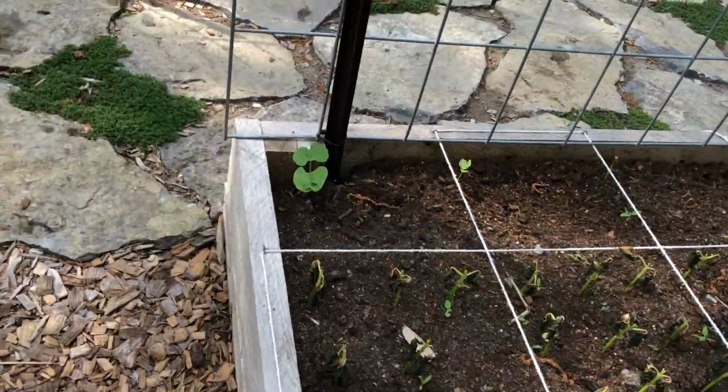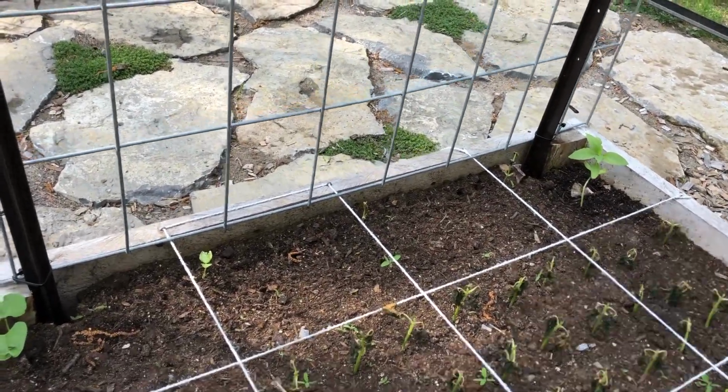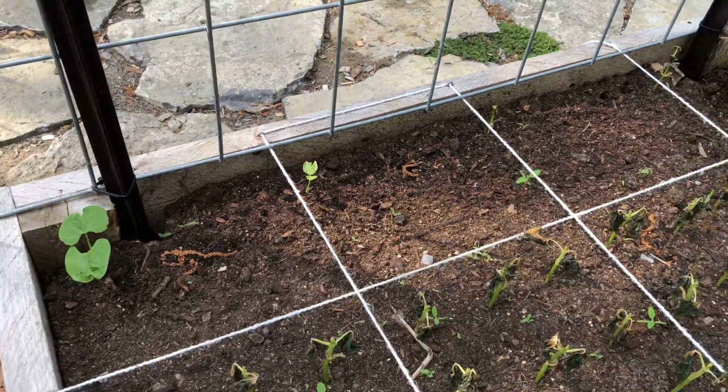And then at the bottom of the trellis is where I'm planting pole beans. And again, you can see they got hit by the frost too. So I will pull those as well and replant.